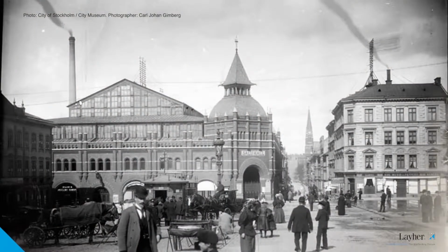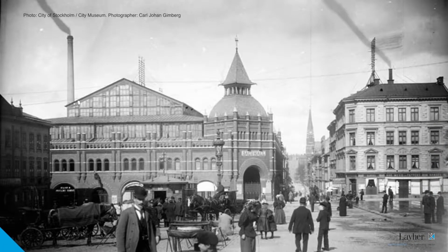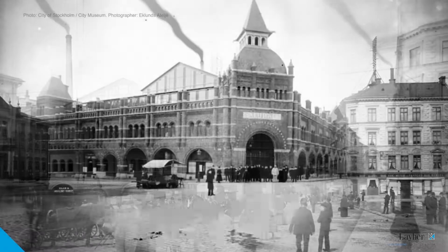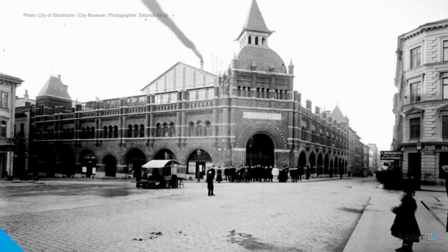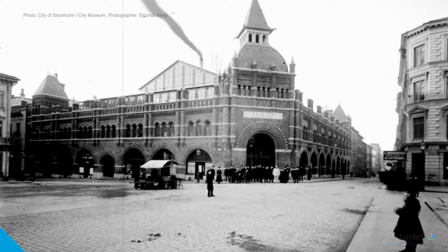Just over a century has passed since the Östermalms Saluhall market hall was built in Stockholm. The market hall was officially opened in the presence of Sweden's King Oscar II on the 30th of November 1888. The building is considered one of the finest brick buildings in Sweden from the late 1800s, and it was designed by architects Isak Gustaf Claesson and Kasper Salin.